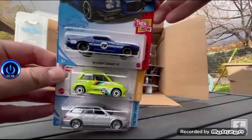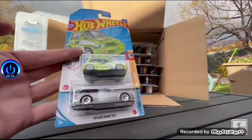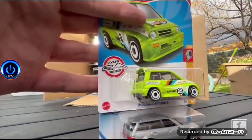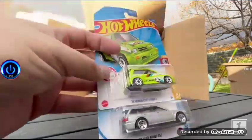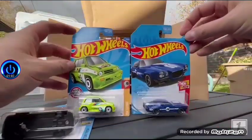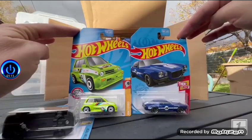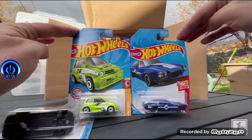And here we go. We start with the '70 Chevy Camaro RS, the '85 Honda City Turbo. Rio's Rides. We saw this at JCCS. This is something they're going to be doing through 2022. And as you can see, '85 Honda City Turbo as well. Old card style versus new card style. You can see there are some definite changes in the way the logo is handled. You can look at one from the other.